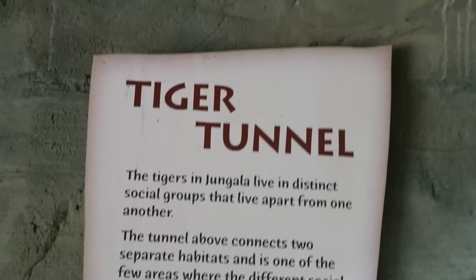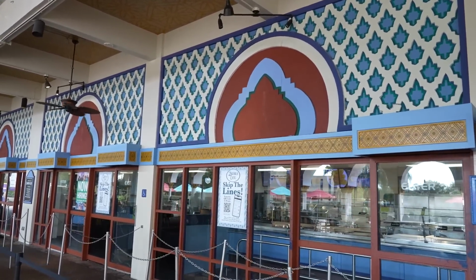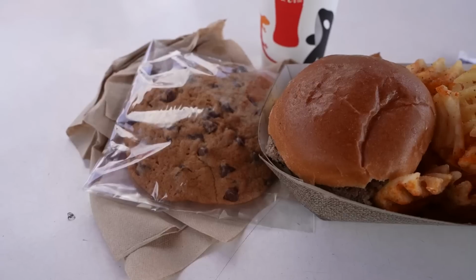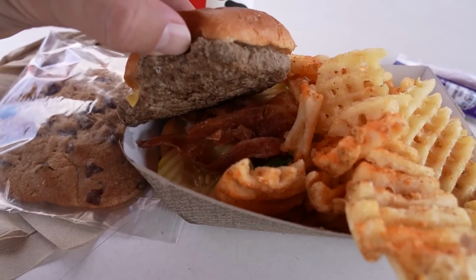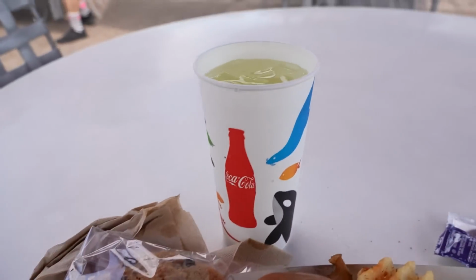This is amazing. There's a tiger tunnel that the tigers can go between two habitats. Wow. We're just gonna stop by Zagora Cafe really quick, grab a burger and some fries, and then we'll head out. All right, so here's what we got. We got a bacon cheeseburger. Yes. Some bacon and some pickles underneath there. Some fries, a cookie, and a lemonade.